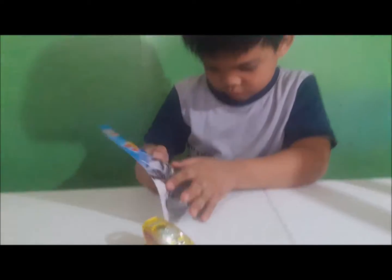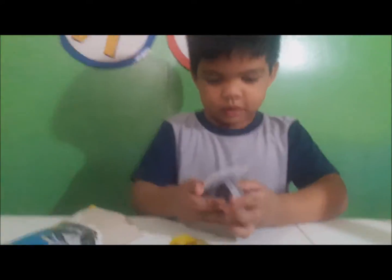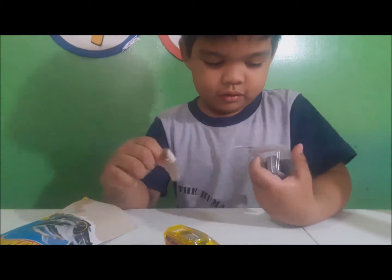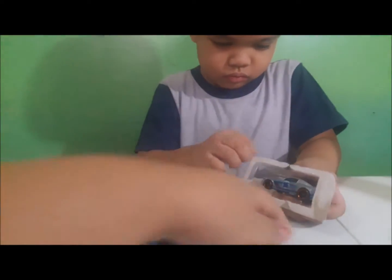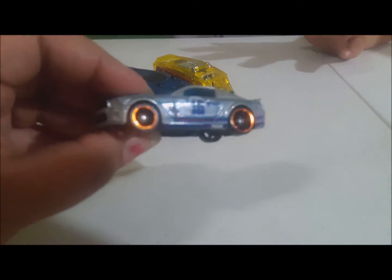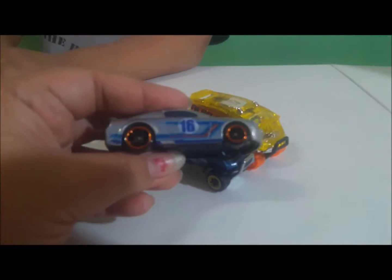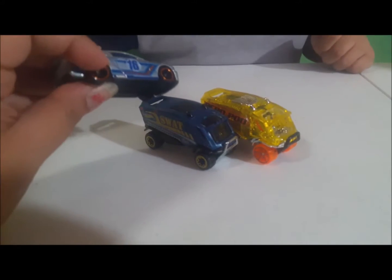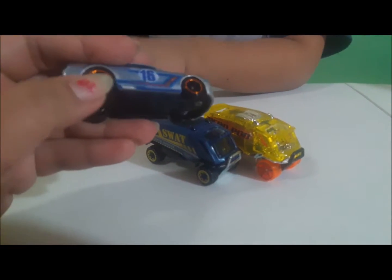Yellow Aeropod. Cool. What? Next. Yeah. That's the Mustang. Wow. With the number 16. What's the color of the rims? Gray, blue, orange, and black. This one? Gold. Orange.